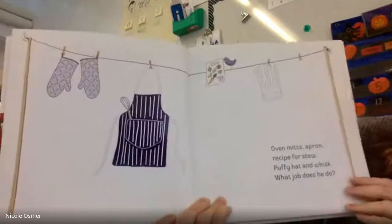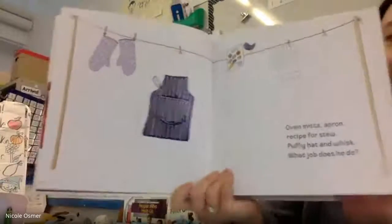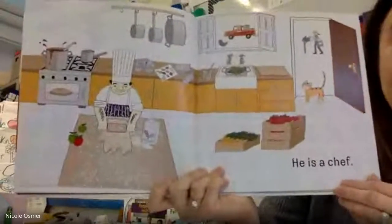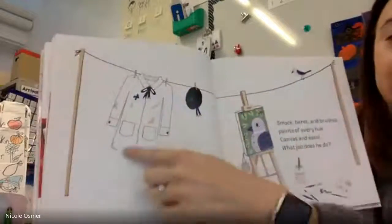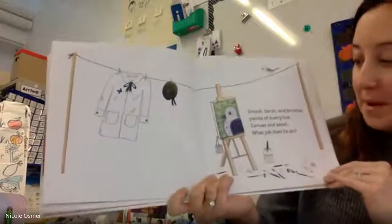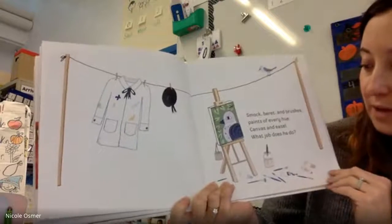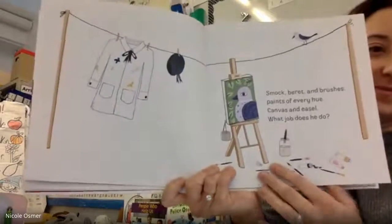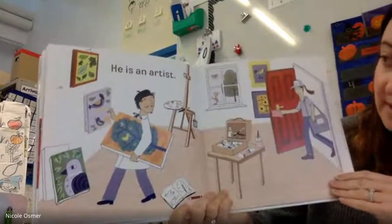Okay, oven mitts, apron, a recipe for stew, puffy hat and whisk. What job does he do? That's right. A chef. I bet you guessed that one. Smock. This is a smock to get all the paints and things instead of getting on your clothes. A beret and a brush. Lots of brushes. Paints of a hue, canvas and an easel. What job does he do? An artist. Look at all those paintings.